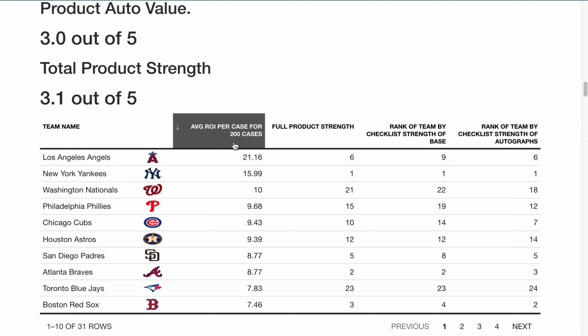So when you get the print runs and you do the simulation of 200 cases, you also have, like with the Yankees, keep in mind that there's a Babe Ruth cut auto. Okay, keep in mind that there's a lot of really, really rare cards, which I'll also go over.